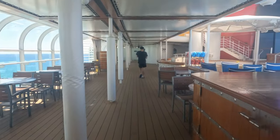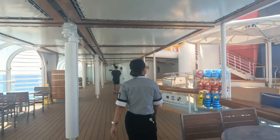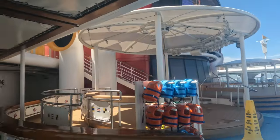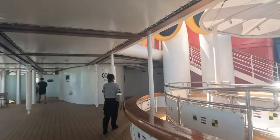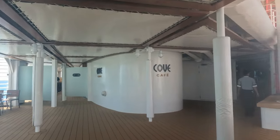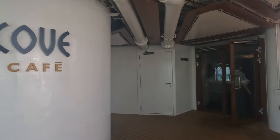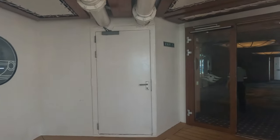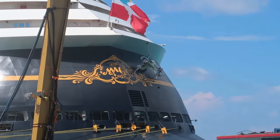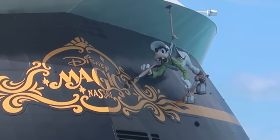Just a friendly reminder, I was just told by one of the cast swimmers, which are the lifeguards, that we can't record on the Aqua Dunk or the Twist and Spout. I didn't know that. So make sure you don't do any filming or recording on the Aqua Dunk or the Twist and Spout. So there is the Goofy on the back of the ship aboard the Disney Magic.